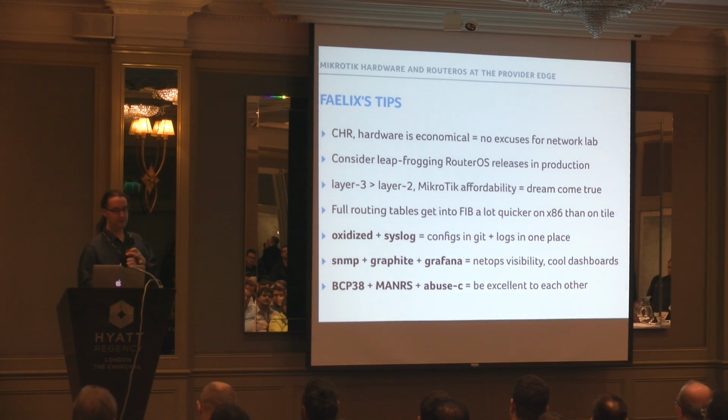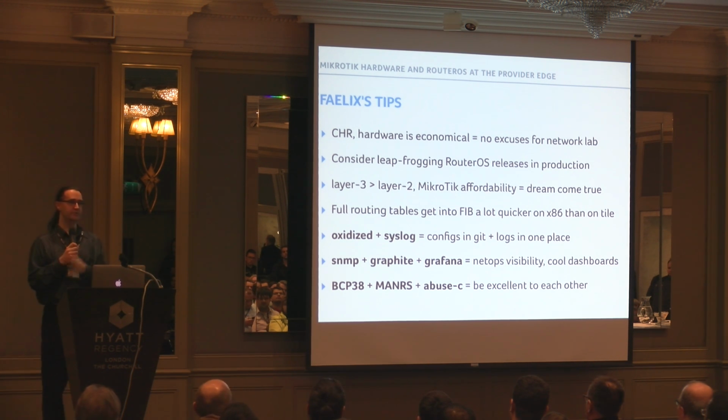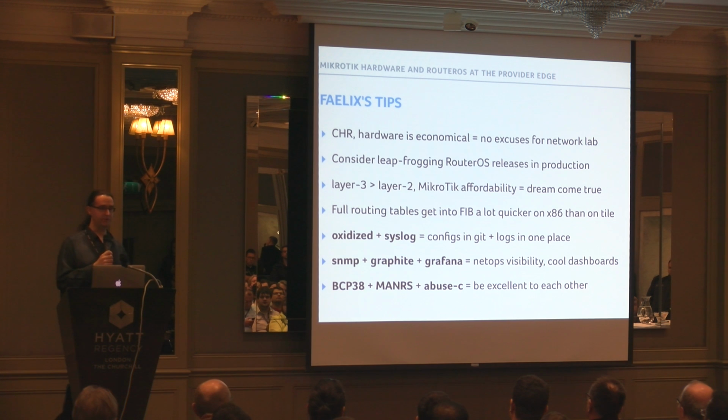Tips for if you actually want to do MikroTik at the provider edge: cloud-hosted router and other hardware is economical, get a lab. If you are running RouterOS at the edge, because sometimes you will find a bug that only comes up a couple of weeks after you actually get running it, maybe leapfrog RouterOS versions on different routers, so you're not common on one version and both your routers have the same problem at the same time.